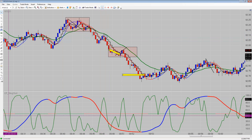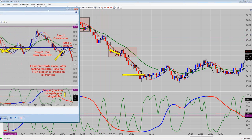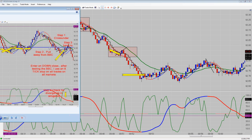Now, I'll bring my picture up. I'm not going to reference this picture a ton of times. I'm just going to say it's the same exact trade setup. We're using the same indicators, the same setup, the same time frame, everything for all the markets I'm going to go over.